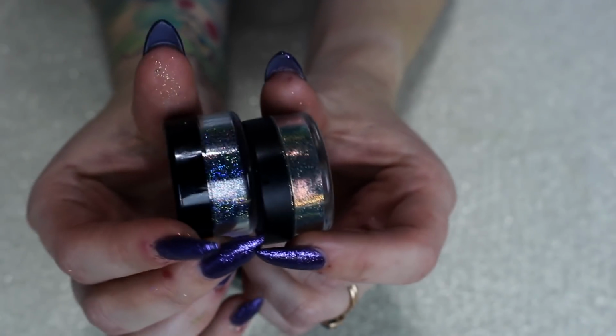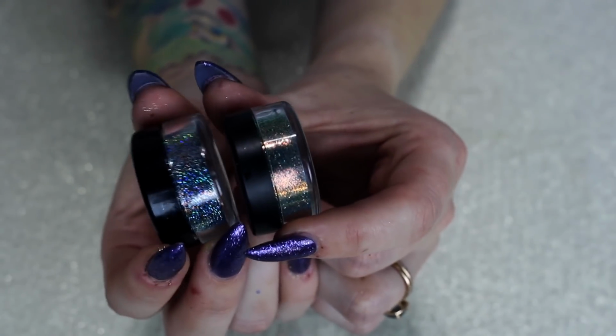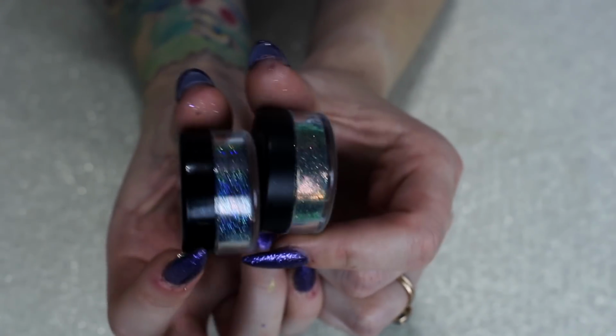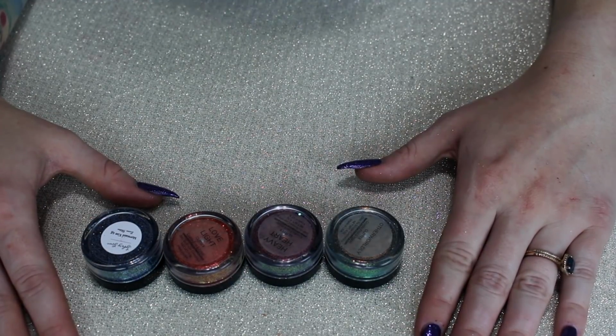It's actually similar to that Mermaid Kiss one from Sydney Grace, but it's different. It's not the exact same at all. Sydney Grace has more holographic-iness to it. Ooh, that makes it tough. I don't know which of these to keep and which to delete.